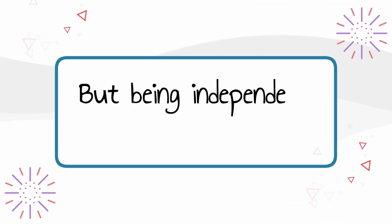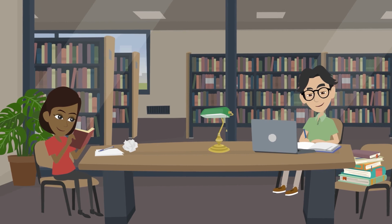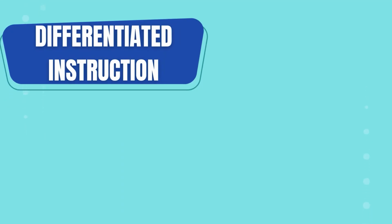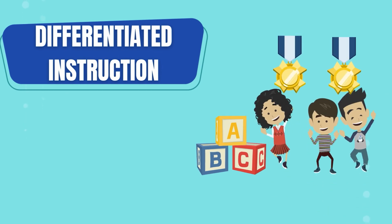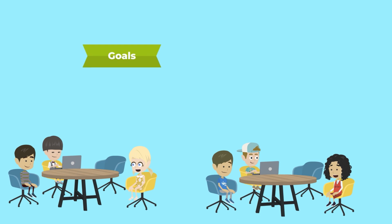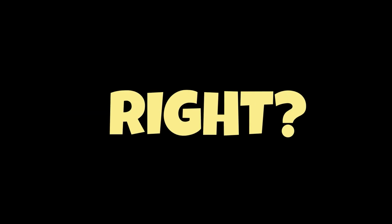But being independent learners isn't enough. That is why it's also important to group students by ability and provide them with instruction at their level. Research shows that differentiated instruction can lead to improved student performance, and grouping students by ability will help them take ownership of their goals, and it boosts accountability. So it's a win-win situation, right?